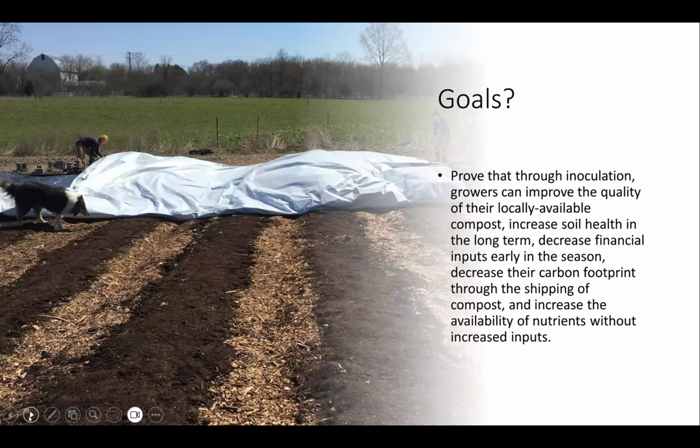Our goal is to prove that through inoculation, our growers can improve the quality of the locally available compost. So it's going to increase soil health in the long term. It's going to decrease the financial inputs early in the season. And we're going to decrease our carbon footprints because we're not going to be shipping compost across the United States. Instead, we're just going to be utilizing locally sourced compost and increasing the availability of nutrients without increased inputs. So that will also hopefully be a longer term soil health practice.